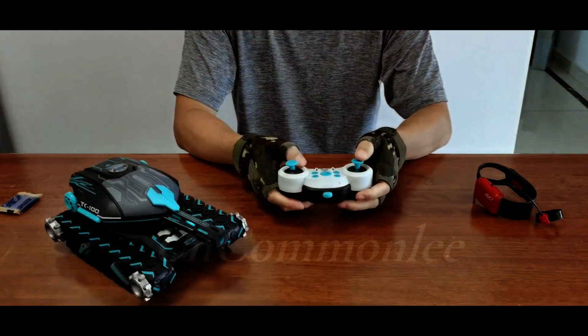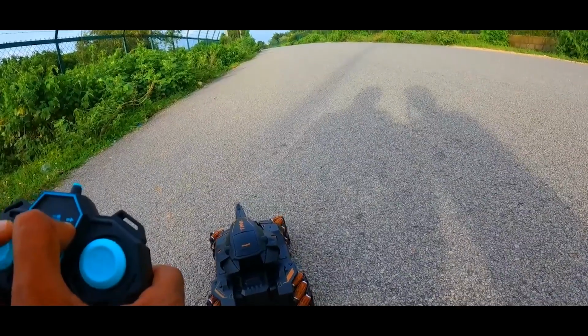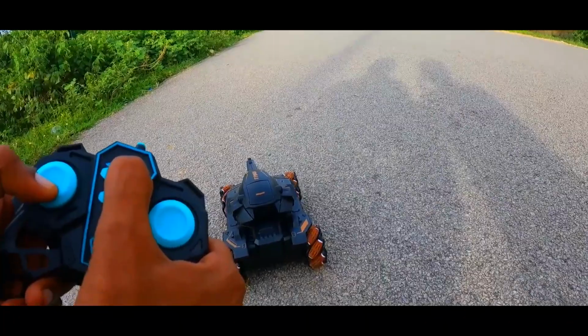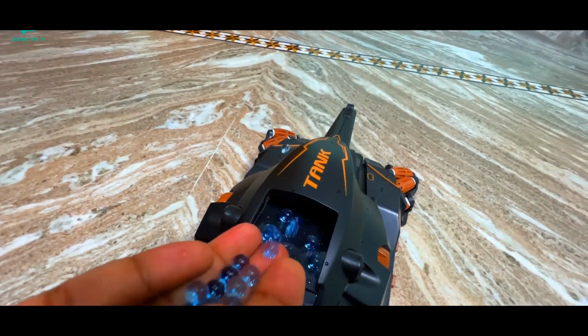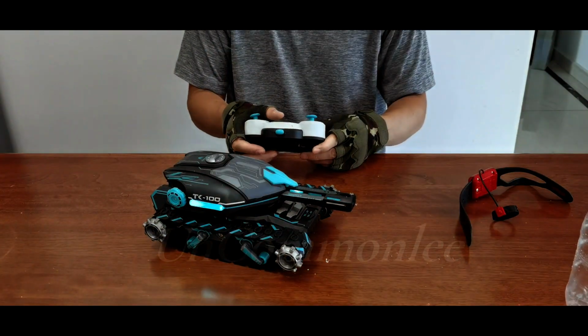5. RC Car Tank. RC car tanks are remote-controlled vehicles designed to resemble military tanks. They offer realistic details such as functional turrets, firing guns, and sound effects. Some models even have cameras that provide a first-person view of the surroundings.